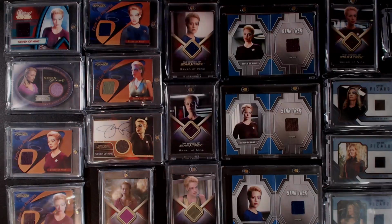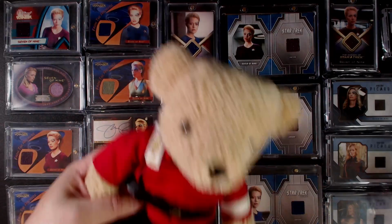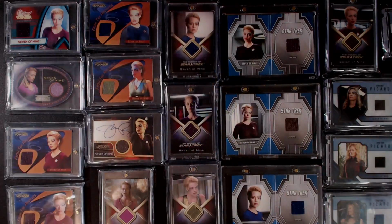Hey everyone, this is the Captain Share, and today I'm going to share with you my Star Trek Seven of Nine costume card collection, or they're also known as relic cards. This started in 2001. I think it's pretty complete, so I thought I'd share it with you. Hope you enjoy it. As usual, he can't fit on the table because the cards are taking up all the space, but my Captain's Bear is always with me.